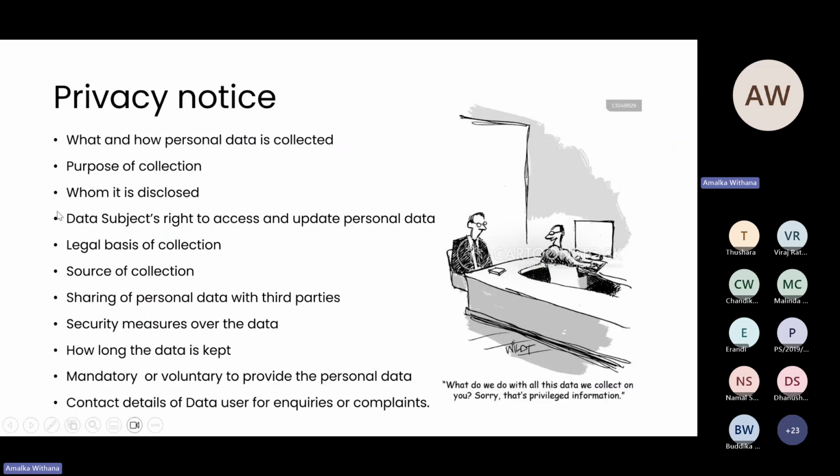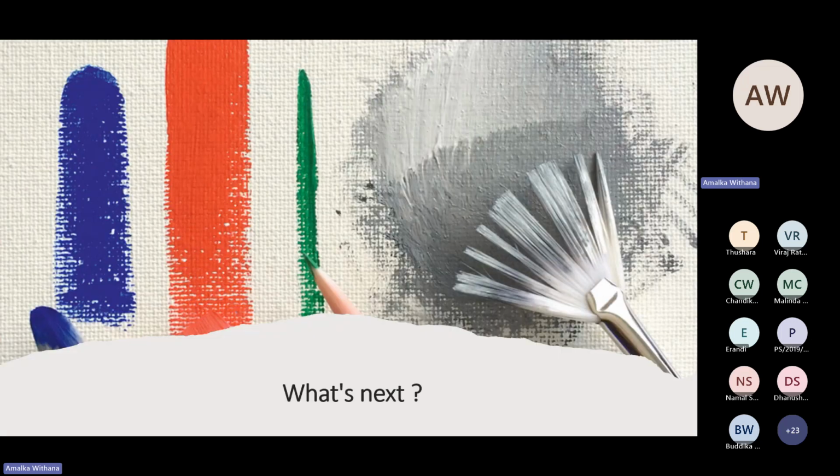Now, the privacy notice covers what and how personal data is collected. Can we collect the data? Purpose of the collection, whom it is disclosed to, data subject, legal basis, source of collection, sharing personal data with third parties, security measures, how long the data is kept. Can we keep it more than 1 year? Is it mandatory or voluntary to provide personal data, whether this data is being collected mandatorily or voluntarily? So if you are taking an address to send the bill, can you use this address for marketing? No, we can't do it. It's legally not allowed. So what's next?